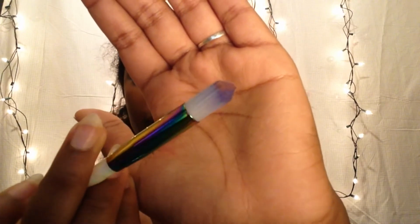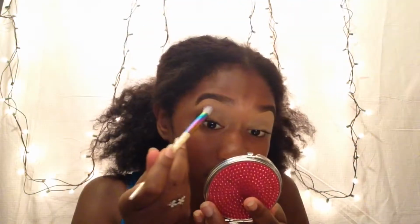Oh wow, that has picked up a lot of pigment. It's like coated the brush completely, and I dipped it in there once, which doesn't usually happen with the other brushes that I use. So I'm gonna dip the whole thing, all the sides in there, and see what it does for my crease.